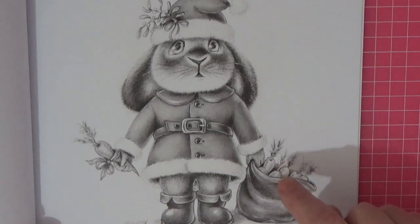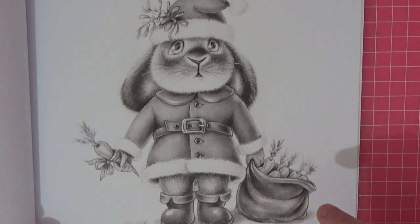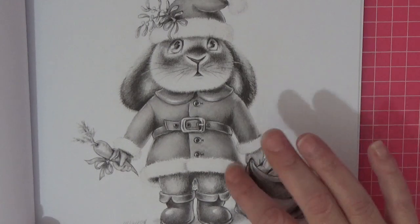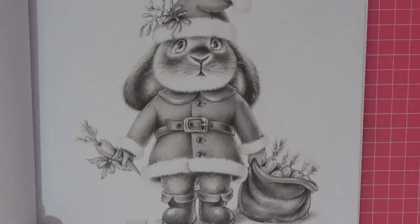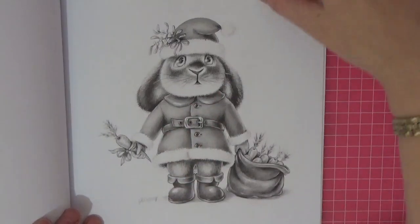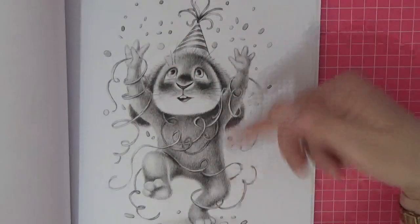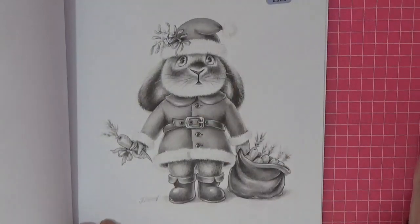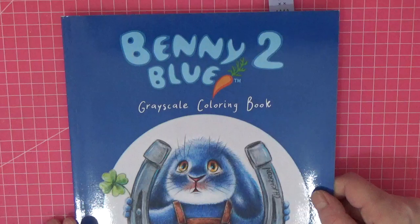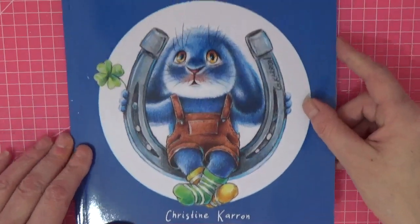Now, I'd started filming this for Christmas, and I messed the page up catastrophically, so I scrapped the footage. But I'd photocopied it. But yeah, isn't he just adorable? I think that's the only one. We've got celebrations, but a dedicated Christmas page there. So that's the wonderful Benny Blue 2 by Christine Karen.